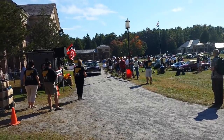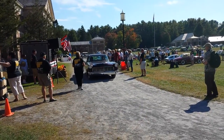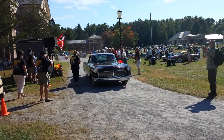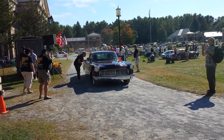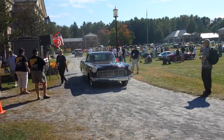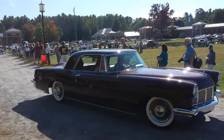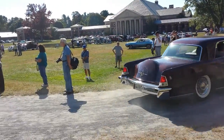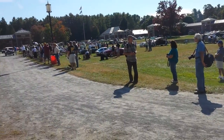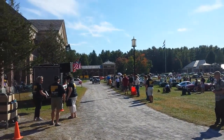And first place, ladies and gentlemen, a 1940 Lincoln Zephyr Continental Cabriolet, Don and Kathy Lougheed from Northville, New York. 1940, very, very early, the first year that Continentals were sold to the public. I believe there were only 400 or 500 manufactured. Edsel Ford's favorite car, the Continental, with a V12 motor.